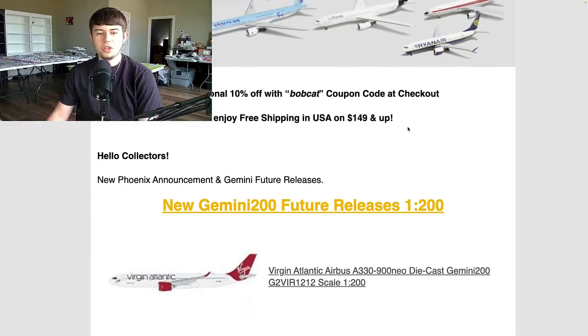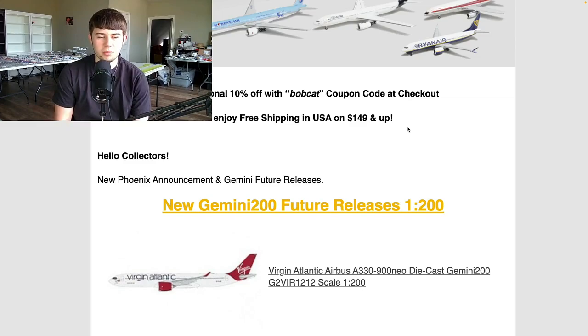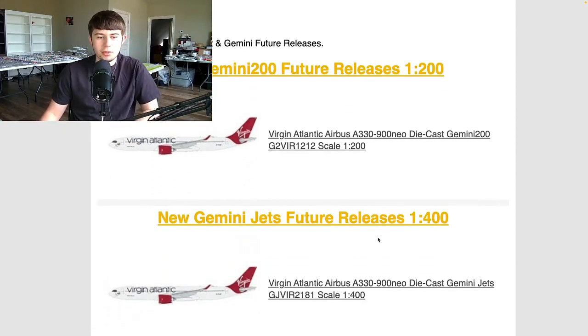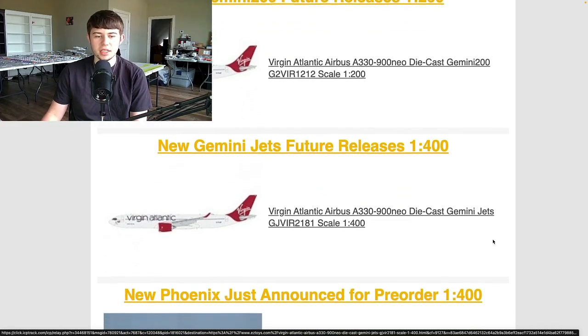So here we go. Future release: Virgin Atlantic Airbus A330-900neo. This is a great looking airplane. Unfortunately, barely missed it at Miami the other day. But still looks great. So we have the 200 and also the 400. Hope it turns out good, and hopefully I'll get it out soon. And then we have the Phoenix releases. So let's dive into these.